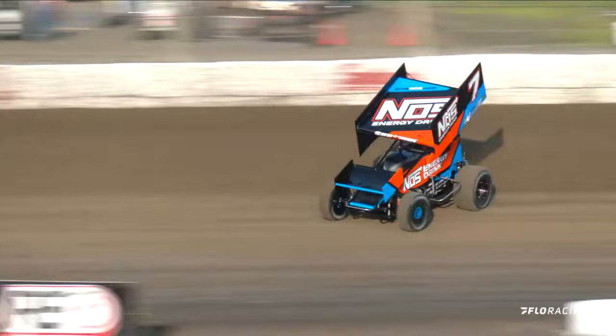Macri still got the top spot, but Tanner Thorson keeping him honest right now in that Ron Gross Motorsports number 88 car. Good battle going on for the last transfer spot. Corey Eliason trying to work back to the rear bumper of Brenham Crouch.